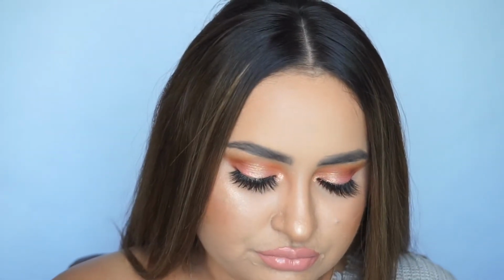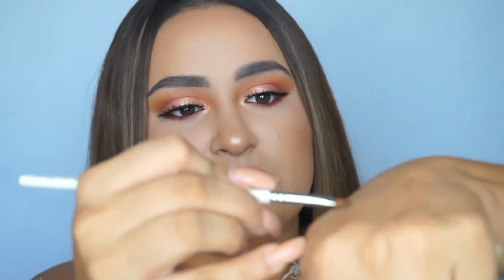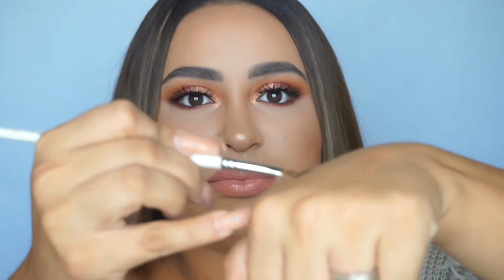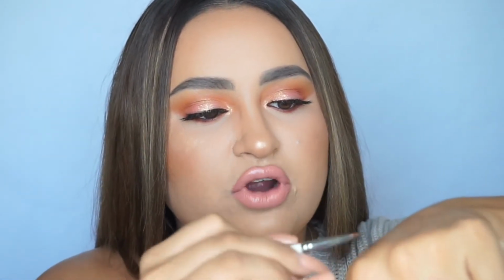What I like to do is grab a little bit of product, and make sure you close the pot right away because you don't want it to dry out. I heard stories of this drying out fast if you don't put the lid back on. So I scoop out a little bit, put the lid on so it doesn't dry out, and then put the product on the back of my hand. Or you can use the lid, but like I said, I close it right away. I take a little bit and take off any excess, because you want to use a little product at a time since it does get really intense.